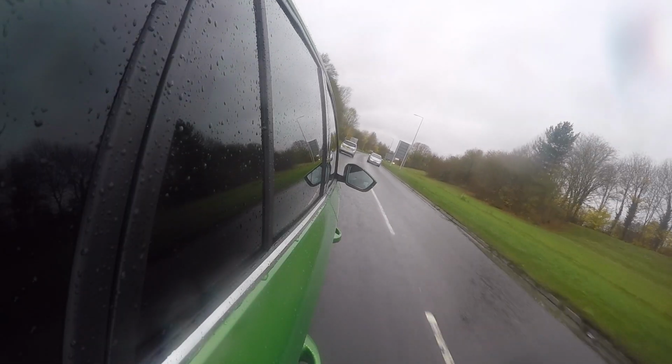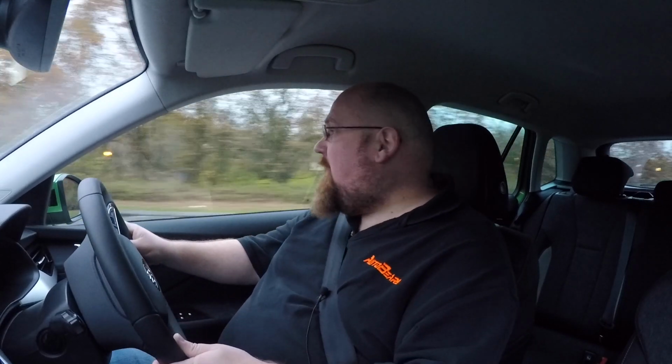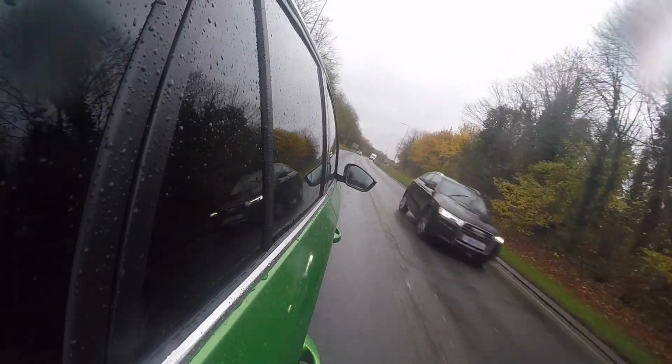But all in all, that's pretty much everything I've got in regards to kind of niggles on the Skoda Kamiq. Other than that, it's absolutely fine. It drives very well and is a very relaxing car to be in. So what are my thoughts on the all-new Skoda Kamiq? Well, it's a very good car.